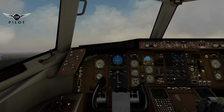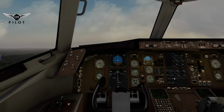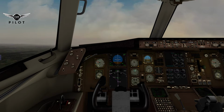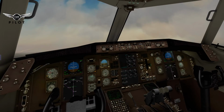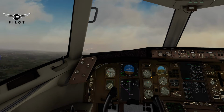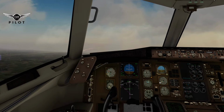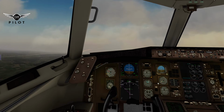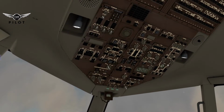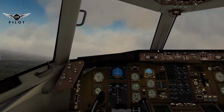Flaps 1. And we have night turbulence below flight level 85 until now. Thank you. Now we can retract the flaps. It's a bit foggy in Geneva. Okay, everything looks good. All systems are normal.